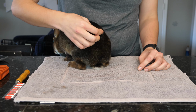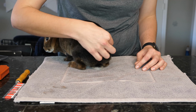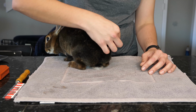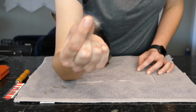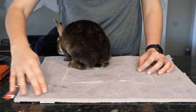If I pull and it's kind of stuck in there, if it doesn't come out very easily, then I just leave it because I don't want to hurt her. And I don't want to pull any actual fur out of her skin. I'm just pulling the loose fur off her body. So, ooh, there's a big one. So hopefully you can see that fur coming off her body. And it doesn't hurt her at all.